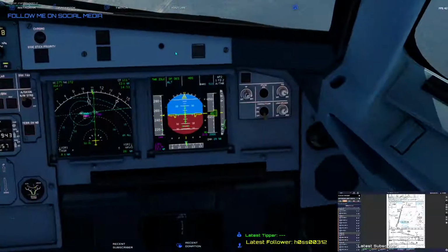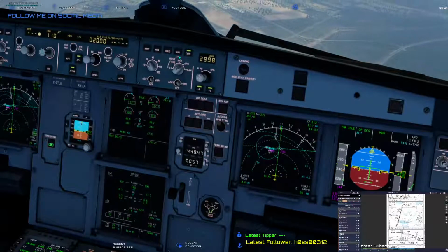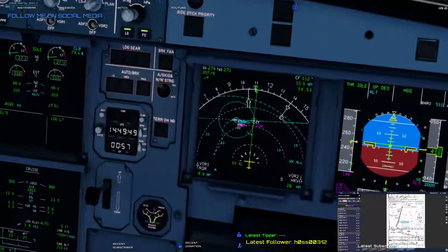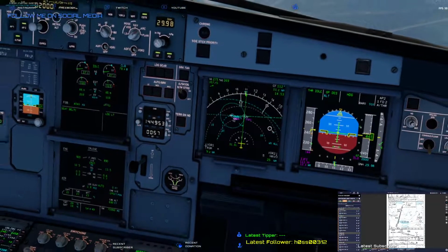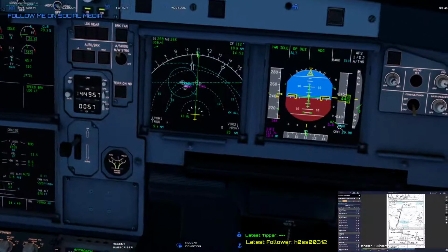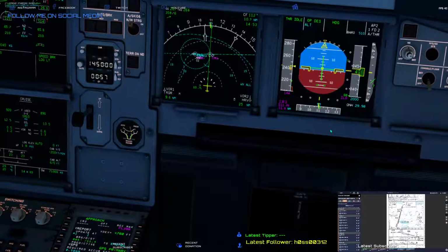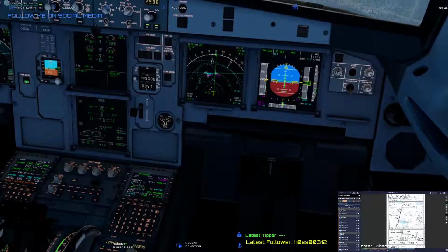Okay, manage speed. So let's do 1/2 speed brakes. Again, we're like 700 feet over. Okay guys, I will see you on the ground.